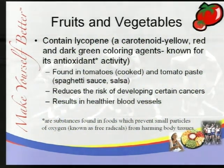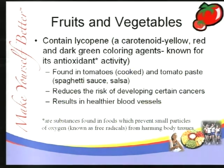Fruits and vegetables also contain lycopene. This is a carotenoid, a yellow, red, and dark green coloring agent known for its antioxidant activity. And shown at the bottom there, antioxidants are substances found in foods which prevent small particles of oxygen, known as free radicals, from harming body tissues. They're found in tomatoes, cooked tomatoes, and tomato paste, such as spaghetti sauce and salsa.